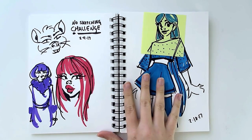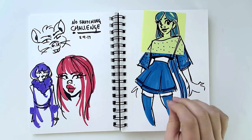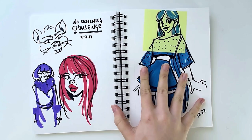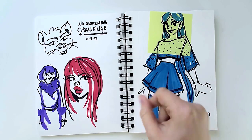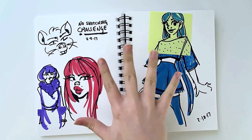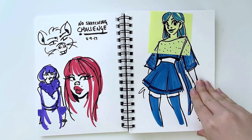So to try and break out of it, I did this thing where I didn't sketch. I just grabbed one of my Ohuhu markers and I just colored in blocks of areas and tried to create a drawing with that. And I thought this was a really, really fun exercise and it really helped you loosen up so you weren't so tight and trying to draw everything perfectly. It helps you take a step back so you can really try and focus on just creating something instead of making something perfect.